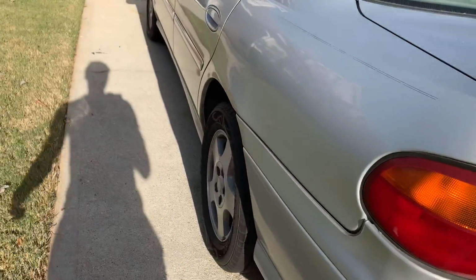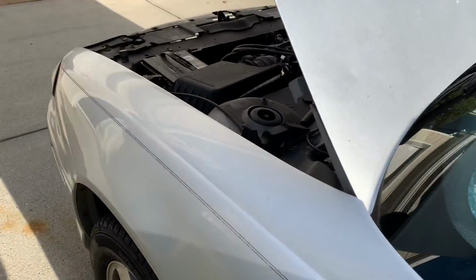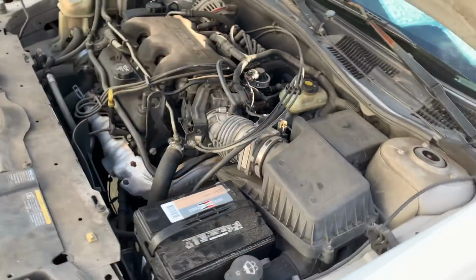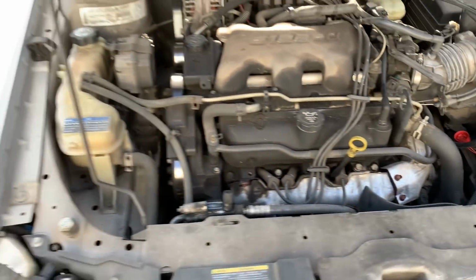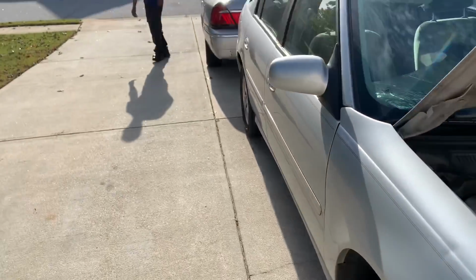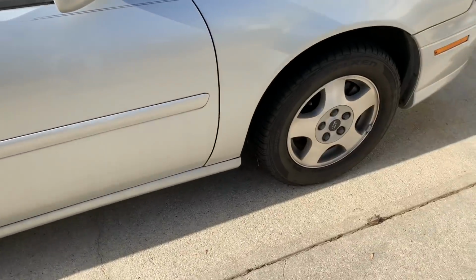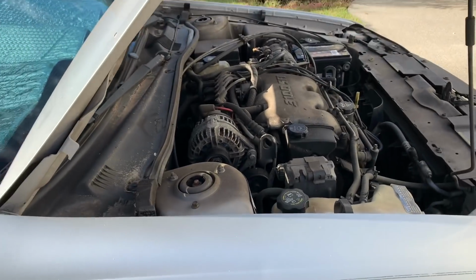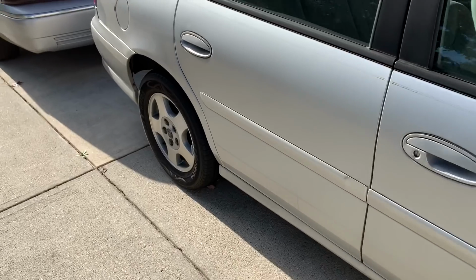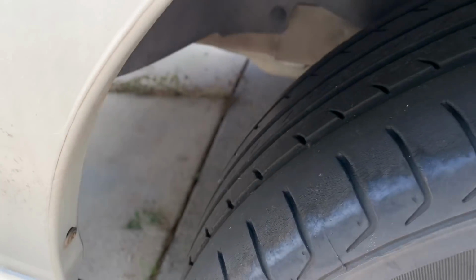Here it is, man. Got a Chevy Malibu. Bruce is about to buy this boy. He says something's going on with like the ignition. You said something going on with the ignition? Yeah. Damn, all the tires good. Well, tires all right. See the spider webs? Can y'all see the spider webs?